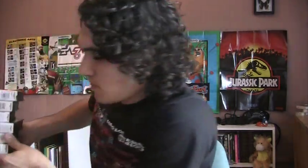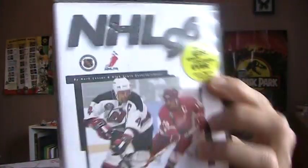Now, of course, with any system, there are tons of sports games. Now, my experience with sports games for the 16-bit era is that, unless you played them as a kid, you don't really want to play them. The ones that I played as a kid, so I would recommend, and I thought were a lot of fun, were FIFA International Soccer and NHL 96, which you can see here is the best sports simulation ever made, right.